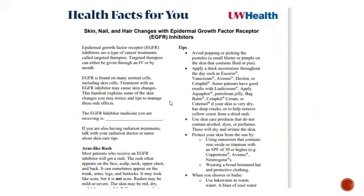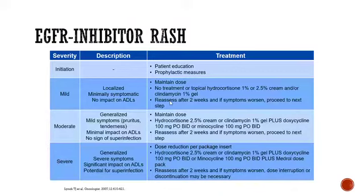We have a nice Health Facts for you. So if you search EGFR in UConnect, you'll find this handout. I think this is really good for patients, and we often will give it to them after they start therapy. Here's just listed on the slide for reference, depending on the severity, what we can do.